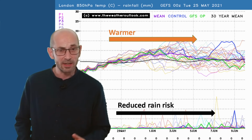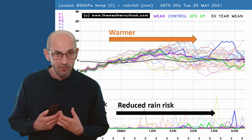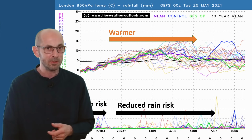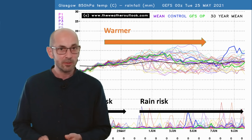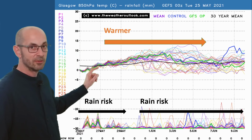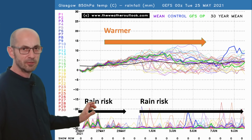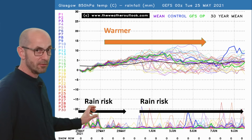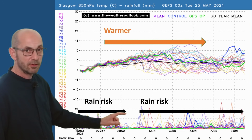So just again, at the end of this 16-day period, the chance of more changeable conditions returning probably beginning to increase. Jumping up to Glasgow to see the comparable plot. Air mass follows a similar profile. There's a difference, I think, in terms of the amount of rain. In the short term, we're seeing the rain risk there significantly higher. Probably turns drier for a time.